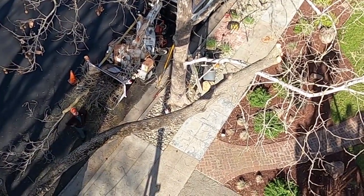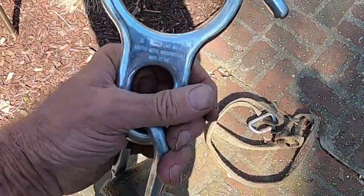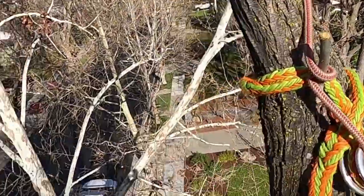And sadly, it reached a point of no return. It has too much decay in it. So I'm going to tell you the story here. This is me up in the tree doing the removal.